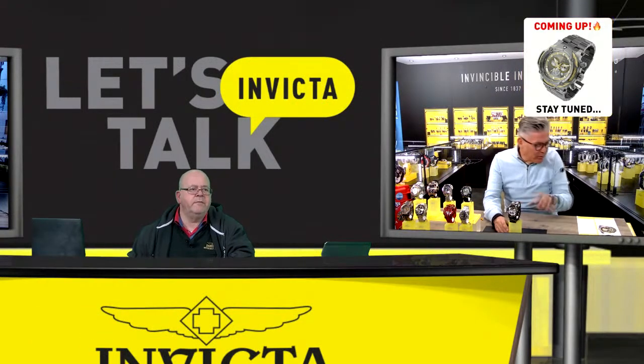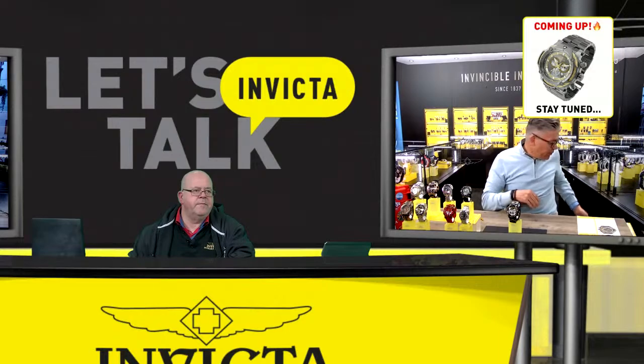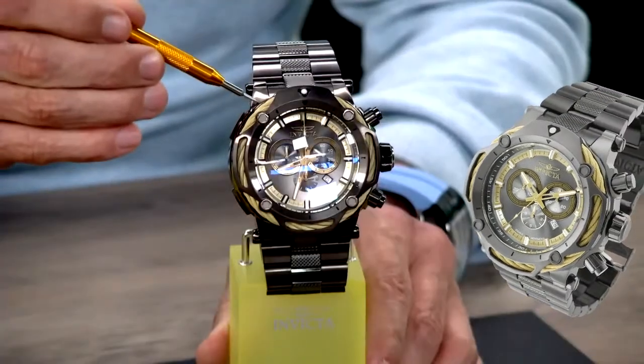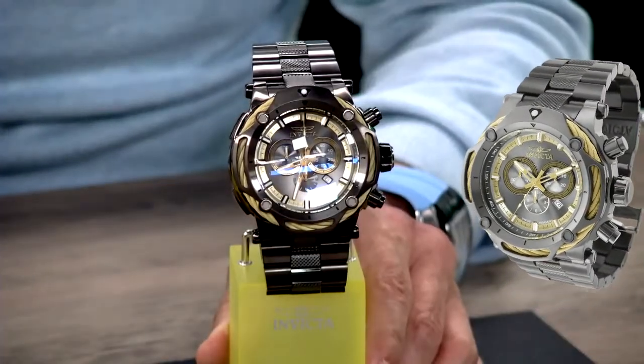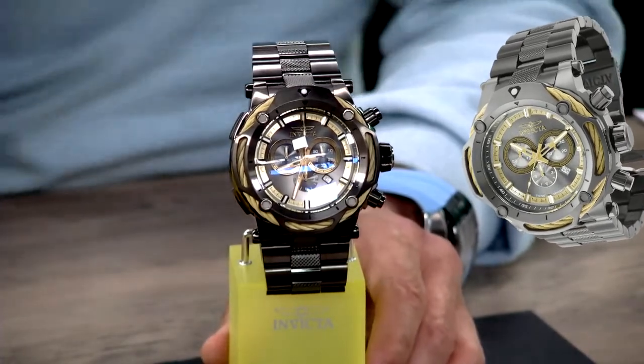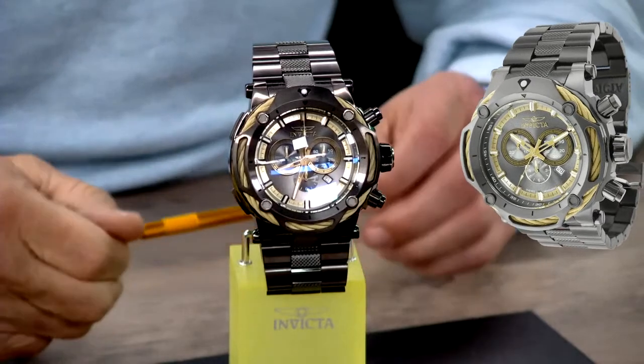The one that I'm bringing you now is model number 37034. It's from our Bold series, and it's a 60 millimeter casing. Wow. So talking about big, bold watches, this is your perfect example. You immediately recognize we are dealing with a Bold series because of the cabling around the casing in the bezel. But the details in this watch and the color combinations are so special that I'm really proud to bring you this tonight here at Let's Talk Invicta.